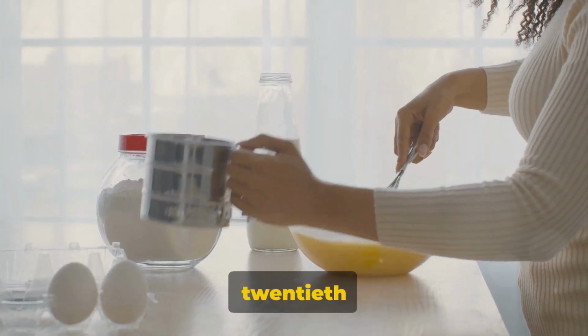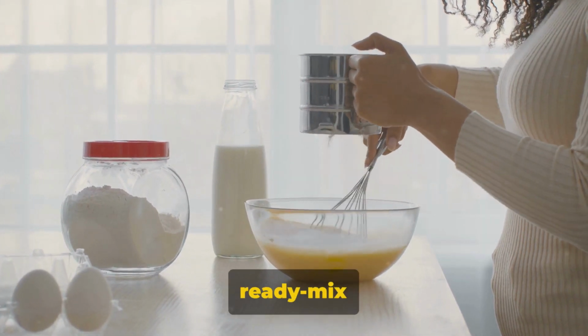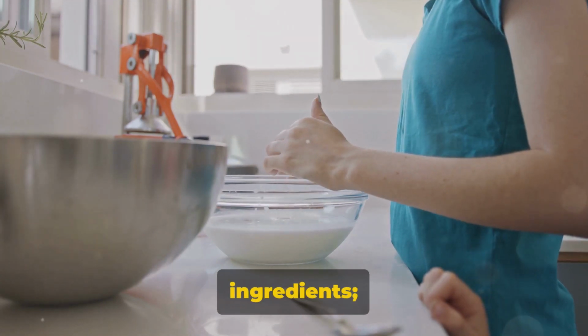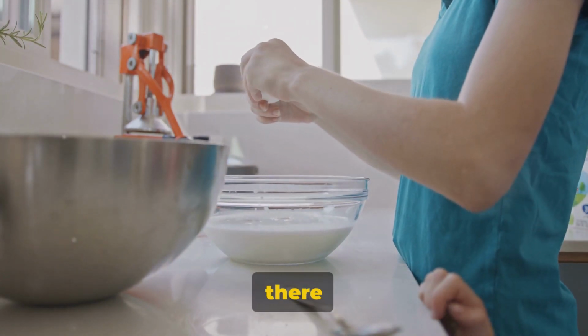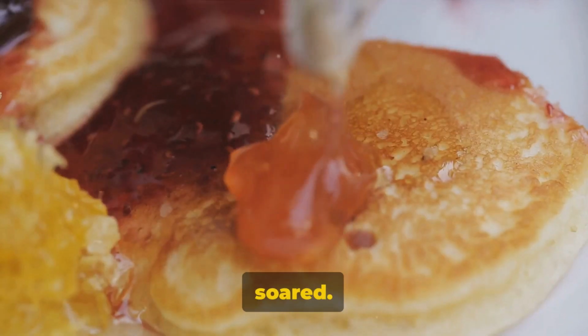As we moved into the 20th century, another milestone was achieved with the introduction of ready-mix pancake flour. No longer did you need to gather individual ingredients. Everything was right there in one convenient package. The popularity of pancakes soared.